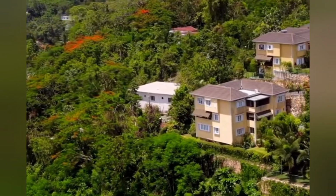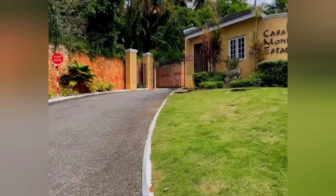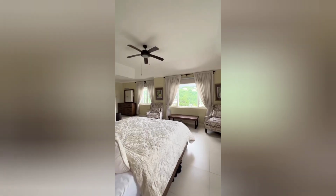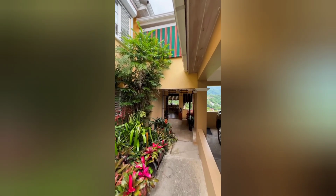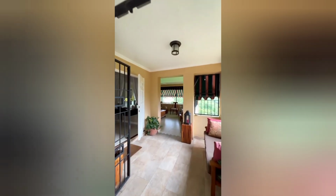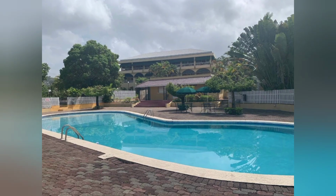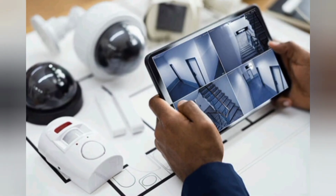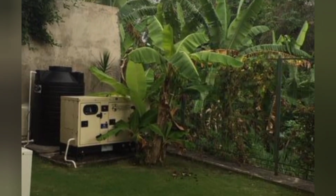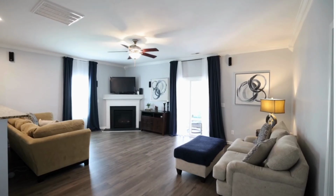This villa is nestled within the gated community of Casa Monte Estate and boasts four spacious bedrooms and four well-appointed bathrooms. The property offers an array of premium amenities designed for comfort, including a beautifully maintained complex pool, a security alarm system, a reliable water tank, and a standby generator to ensure uninterrupted power supply.